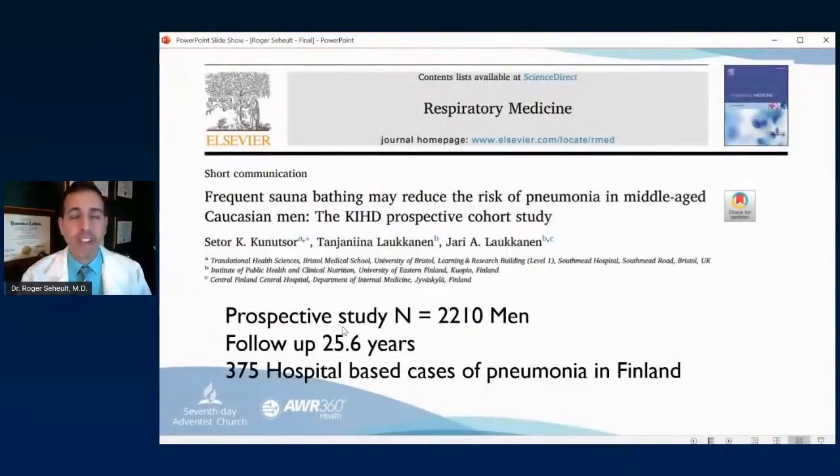This study I find fascinating. Here was a study that was done in Finland. And for those of you who don't know, just about everybody in Finland does saunas. We'll talk about that a little bit more. This was a prospective study. It involved 2,200 men. And back in the early 80s, they did a questionnaire and they asked them very simply, do you use a sauna bath once a week, twice a week, 3 times a week, or 4 times a week? And that's pretty much the kind of question that you have to ask in Finland, because less than 1% of them don't take a sauna bath.